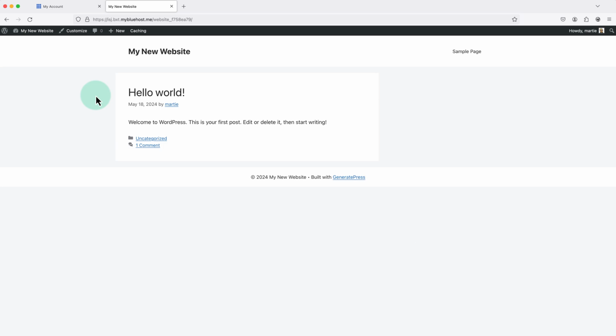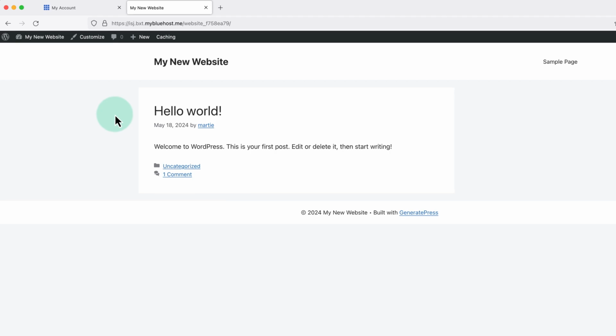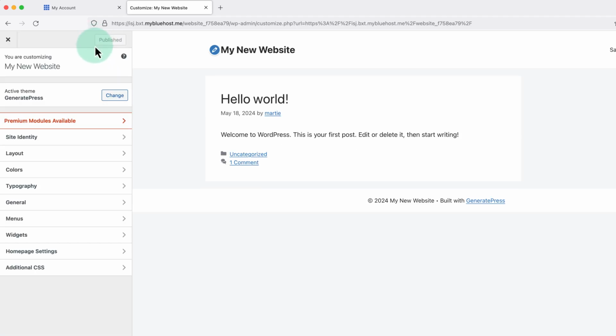And now that we've installed our theme, we can start to customize it. To do this, we just need to click where it says Customize at the top, and this will open up our theme options on the left, and then we have a live preview of our website on the right.